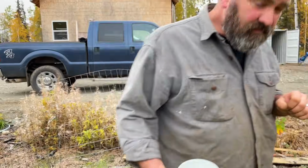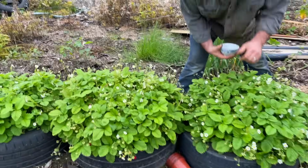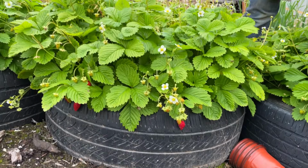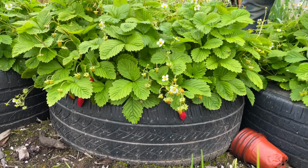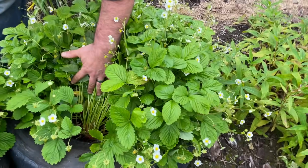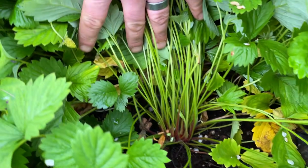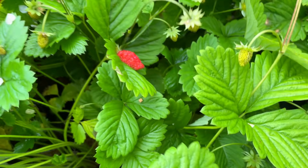I know we weren't even supposed to get strawberries this year. I know. We were just trying to grow plants this year, and look at it. There's strawberries. Look how cute that is. If you look in here, the crowns look really happy too. Oh, yeah? Yeah. I think that was our plan. They're gonna overwinter, I hope. Grow crowns. Cool.